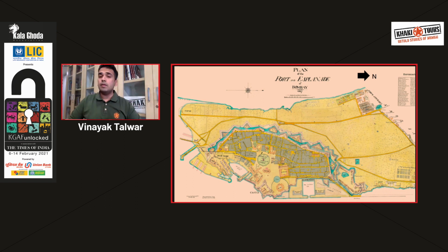Now, you must remember, these are going to be people who are wealthy, who could afford to actually live inside the protection of the fort. Those who could not afford to live inside the fort were actually living in a far-off area called the native town. In today's context, you would consider those areas such as Bhuleshwar, Dongri, Girgaon, just to name a few.